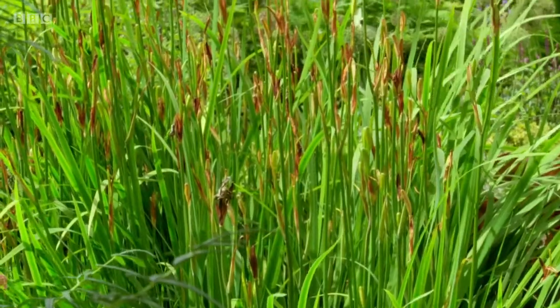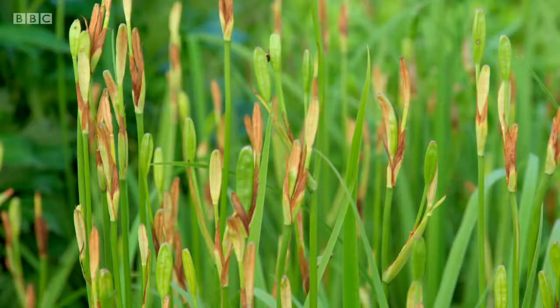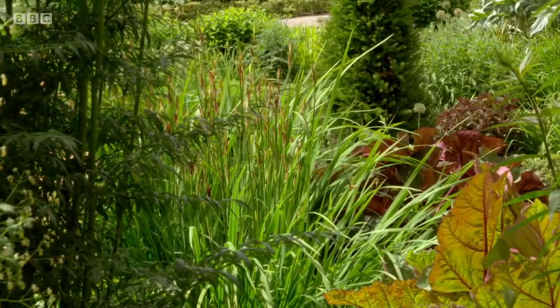And there are plants here that have already flowered and yet are still making a contribution, like this Iris sibirica in the foreground. Now it's full of seed heads, but also these contrasting sword-like leaves, the perfect foil to the thalictrum.